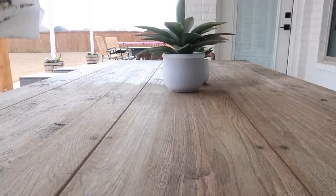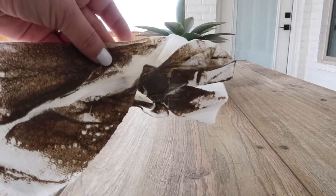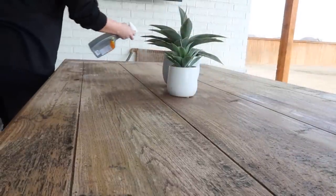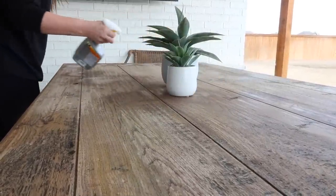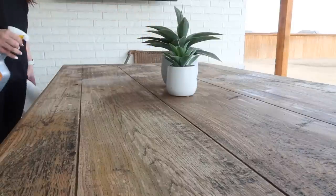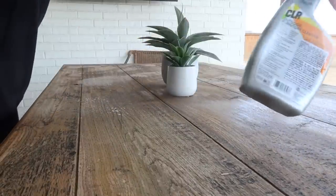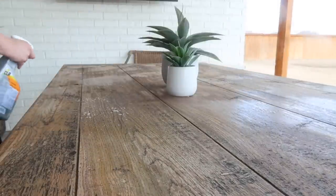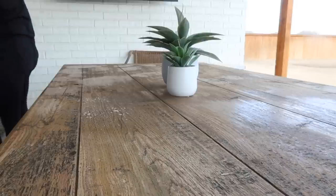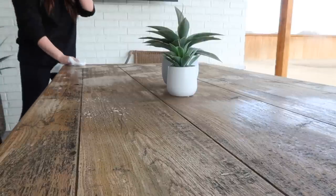I typically use cleaning cloths or rags, but I knew out here it was gonna be so dirty that I really didn't wanna mess any of them up. I didn't wanna throw them in my washer. So on this table, I thought I'm gonna go ahead and just use some paper towels so it gets that first layer off. I did clean this a few times. I kept cleaning it until my cloth or paper towels were staying clean, just so you know.